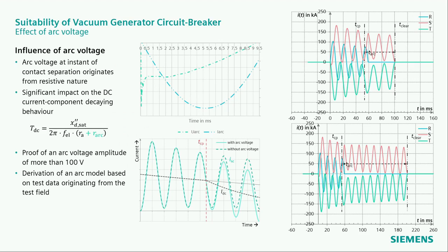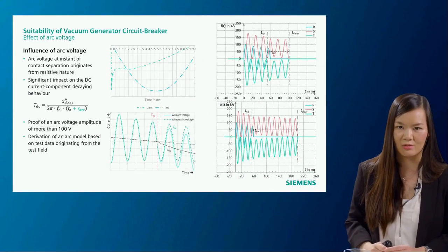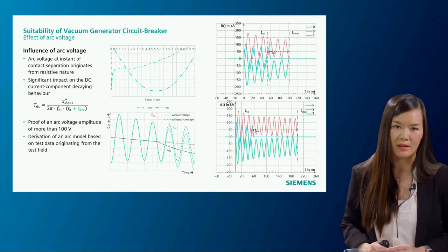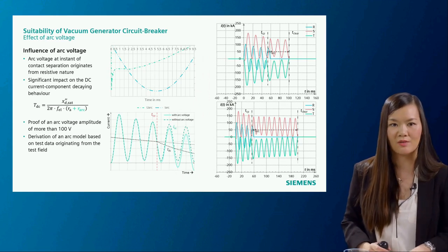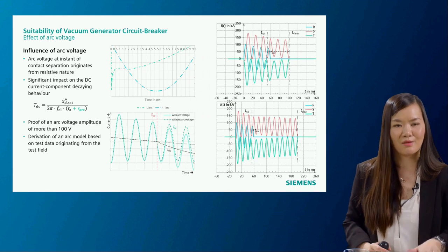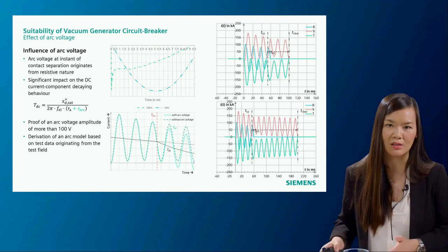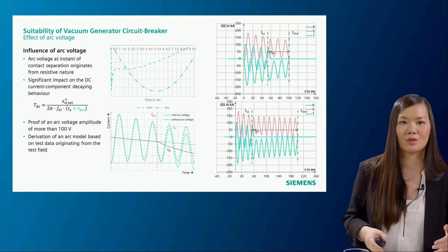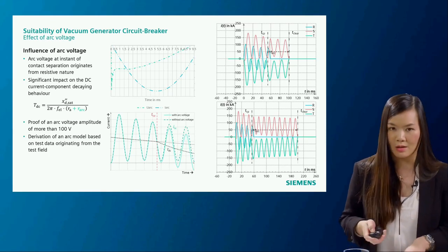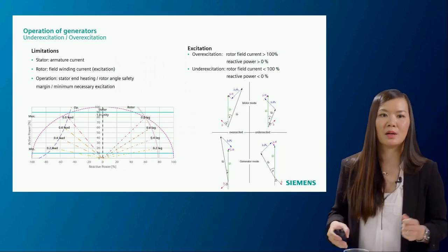And as you can see, I do not count how many periods it will be in the lower diagram, but the arc in the vacuum does have an effect of reducing the arcing time. And that's what we provide to our customer to prove that the vacuum generator circuit breaker is suitable for generator application in general. And of course, the same is what we are doing with GCB for generator applications, we do with the synchronous condenser application as well. All right, so that was a general input about simulations.